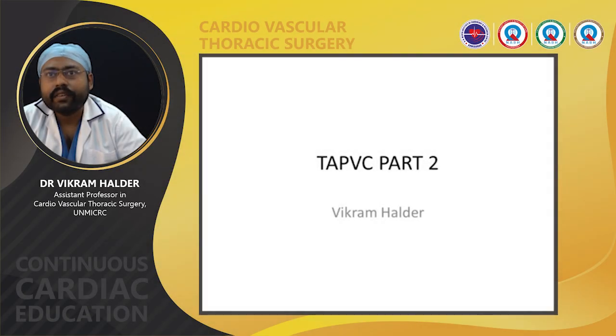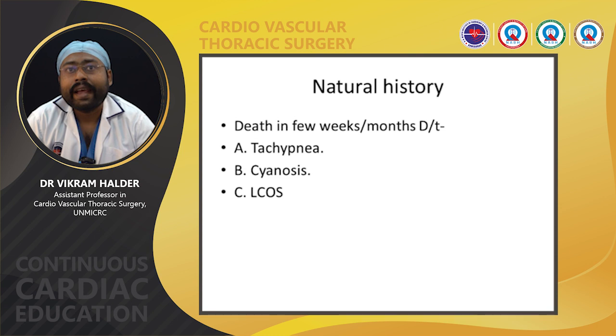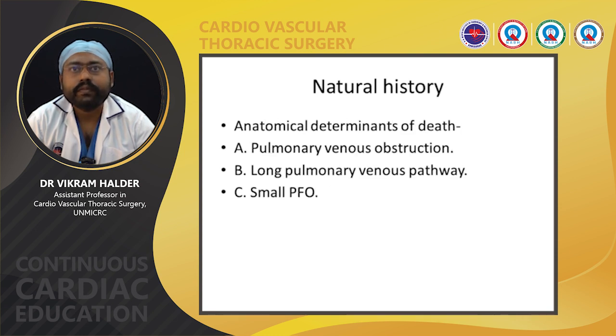In this part, I will discuss the natural history of TAPVC and its management. First, the natural history of TAPVC. It is present in around 1.5 to 3% of CHD, and 20% of patients usually survive after the neonatal period, and 50% usually survive after 3 months without operation. Death in the first few weeks or months occurs due to tachypnea, cyanosis and low cardiac output syndrome.